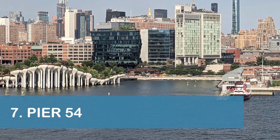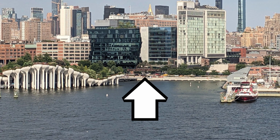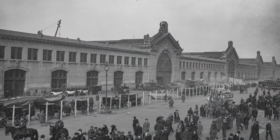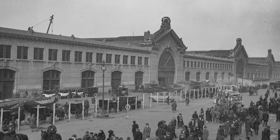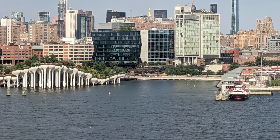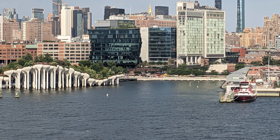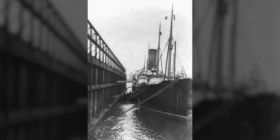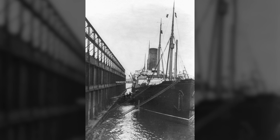The seventh point of interest was the remnants of Pier 54, which was located off the port side of our ship. Historically, the pier served as a passenger ship terminal, but it's most famously remembered for its connection to the sinking of the RMS Titanic in 1912. The Titanic and its passengers were originally destined for Pier 59, which was owned by the White Star Line. However, the Titanic survivors were rescued by the RMS Carpathia, which was a Cunard Line ship that docked at Pier 54.